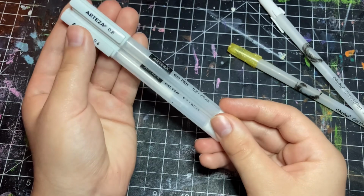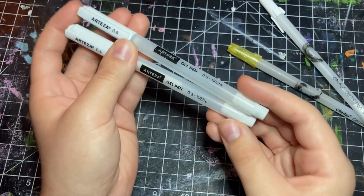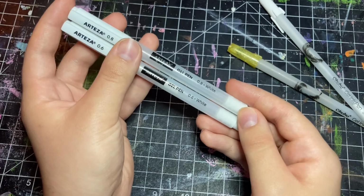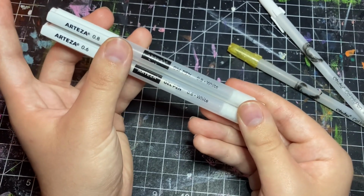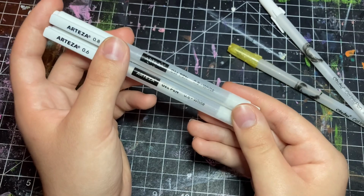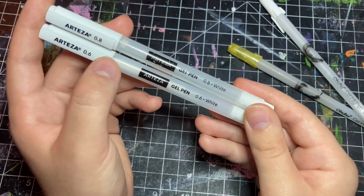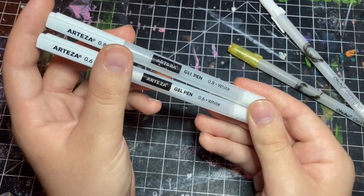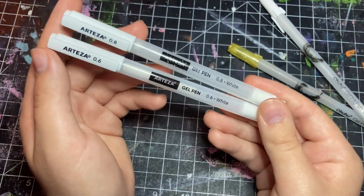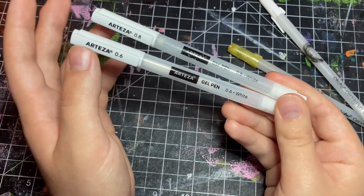And the thing that's kind of wrong with them is when I bought my first pack of 3 Arteza gel pens, 2 of them did not work. But the one that did worked amazingly. And I tweeted out, hey, I'm kind of disappointed my Arteza gel pens didn't work. Only one of them out of 3 works, right? Arteza immediately saw the tweet and they reached out to me for the order number and everything.